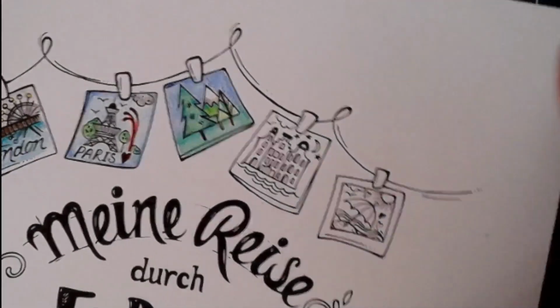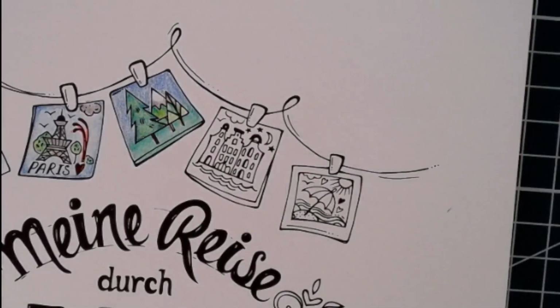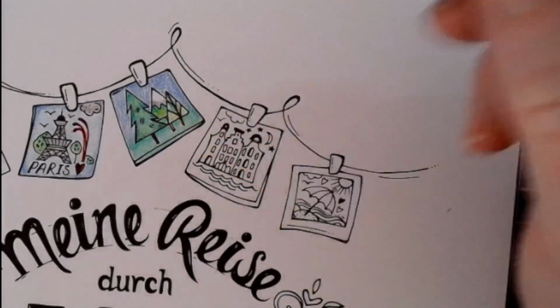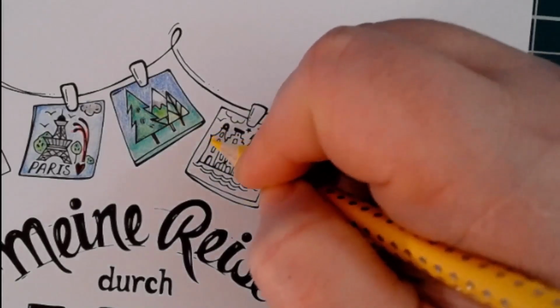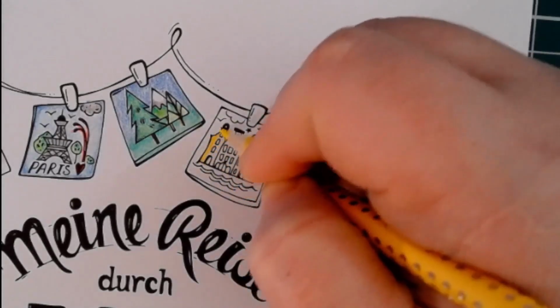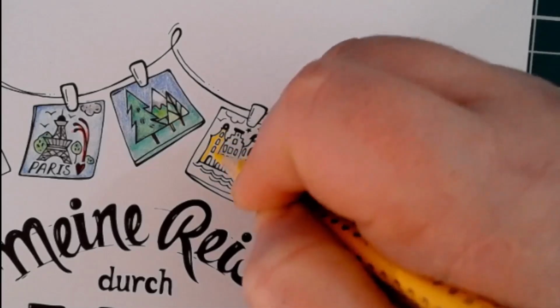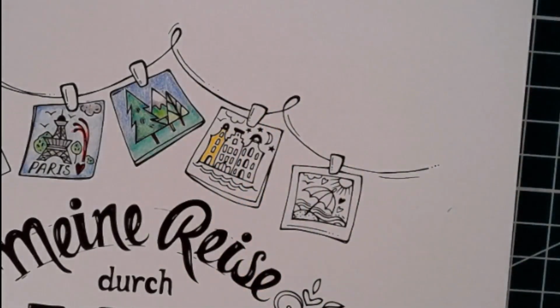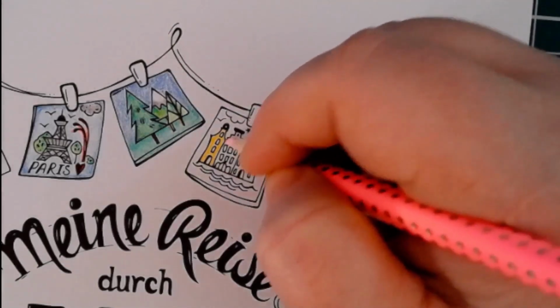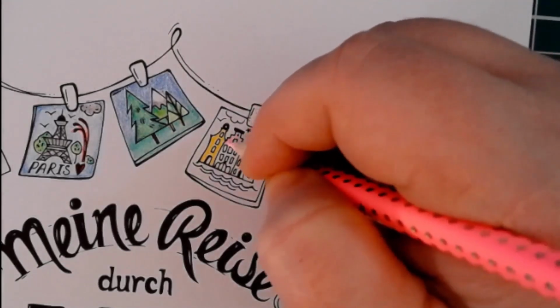Now we've got this little city picture and it's a night scene. So let's make it glow a little bit. I think we're going to use some different colors here because I want to try to use as much of the box as possible, if not all of it. So this one we're going to do in a nice orange. And then the next one I think we're going to do in pink. Nice hot pink color.